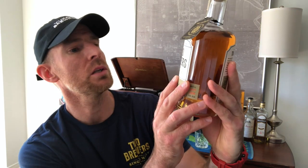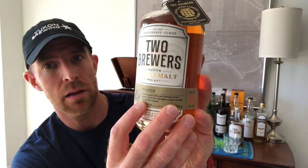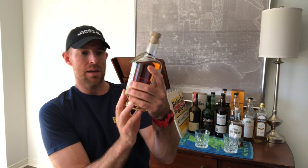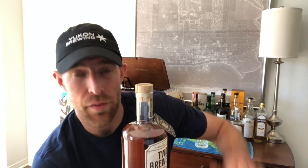Two Brewers Yukon single malt whiskey, peated, release number 19. So what that means is, like I said, it falls under one of those 4 banners. It falls under their peated section, but it's release number 19. There's been releases 1, 2, 3, 4, 5. This is number 19. They only started releasing whiskeys in 2016. They released about 4 to 5 releases per year. So now we're on number 19, probably from last year. Release number 20 is probably out there now, or it's coming out shortly.